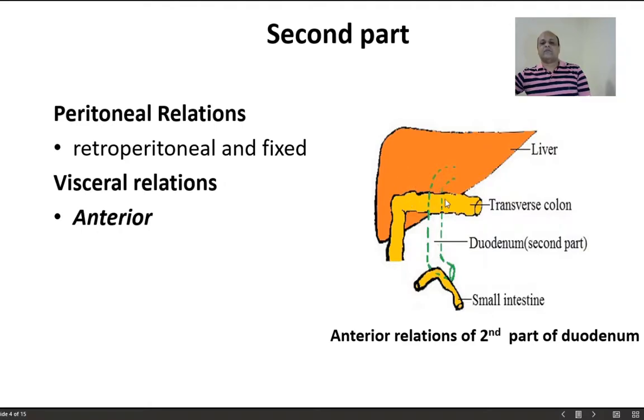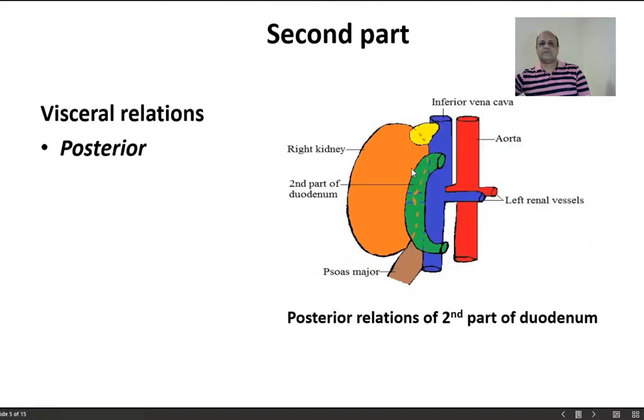Then you have the transverse colon and the transverse mesocolon, and then you also have some coils of small intestine. So these are the anterior visceral relations of the second part of duodenum. Well, you all know that the second part of duodenum is retroperitoneal and fixed. So, the posterior relations of the second part of the duodenum, you can again make out here.